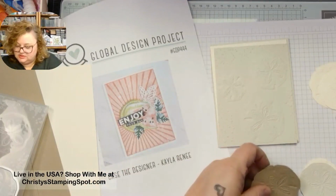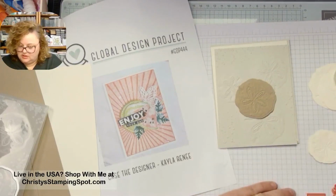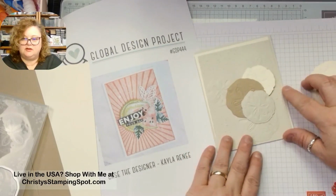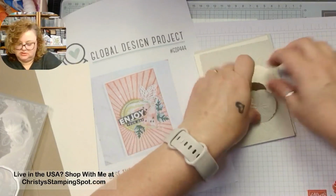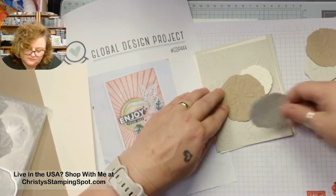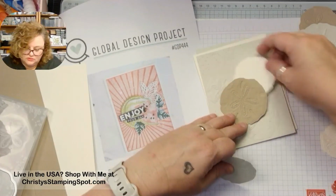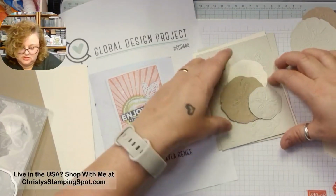Let's see. Maybe that's too big. Maybe I need to have a smaller one, and then use the smaller ones. What do you guys think? Does it look better with the smaller ones? Oh, this big one is just so pretty. I kind of like this one, the big one. And then use the... here we go. It needs to be that one, and then this one on the top, like that.